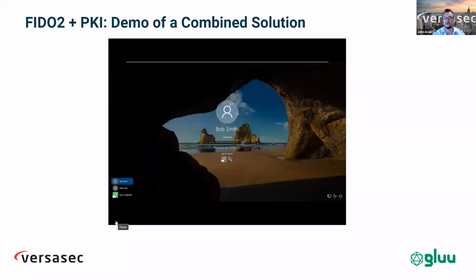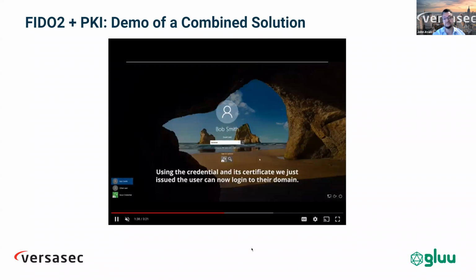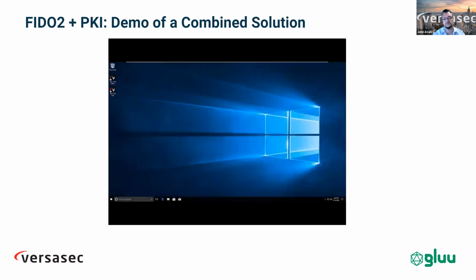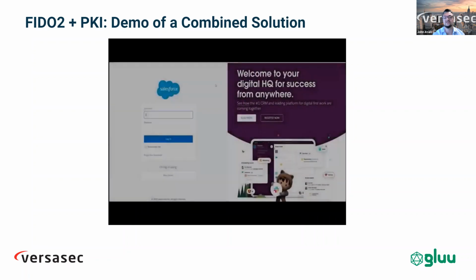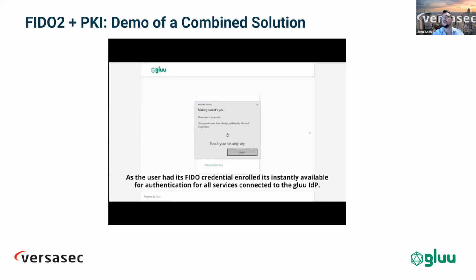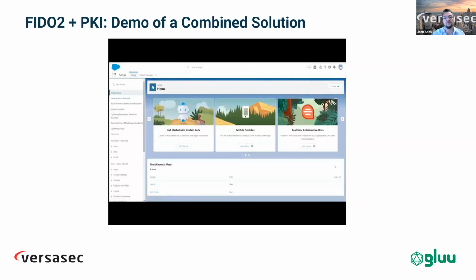This is the classic Windows logon using the certificate that's already issued to the credential. So they can now use it to log into their workstations here. This is simulating a local domain and then authenticating to Salesforce using the Gluu IDP. Again, we registered the user previously and published the public key into the user object in the IDP, and then through the Gluu IDP, through Casa, you're able to do single sign-on to Salesforce.